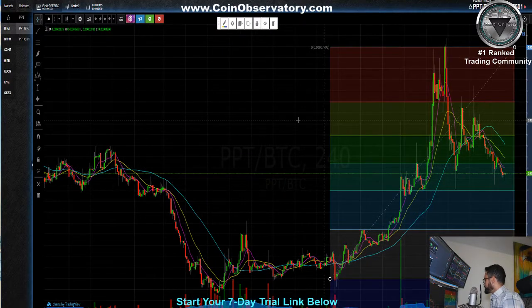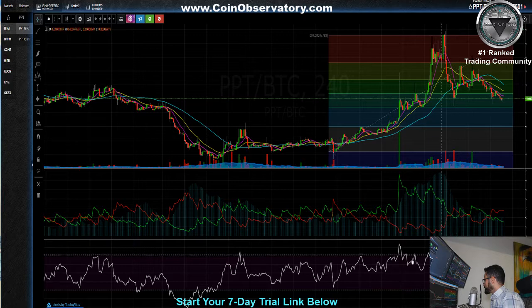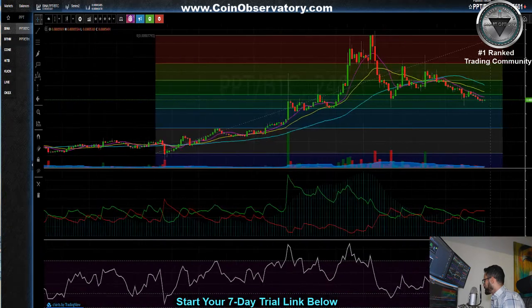I'd want to see continuation. Is there some kind of div over here? Yeah, man, come on. 1.2 swing failure plus a failure swing, lower high in RSI, and a peak in ADX. Like, this should have been a sell up here and looking for the buyback.